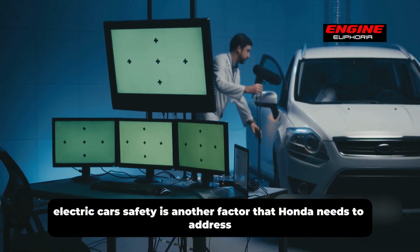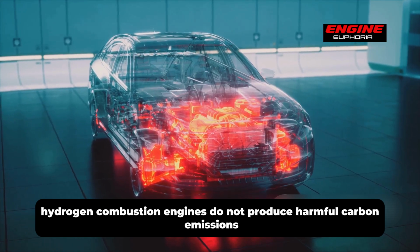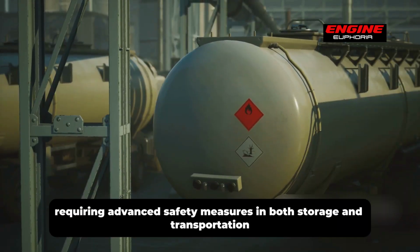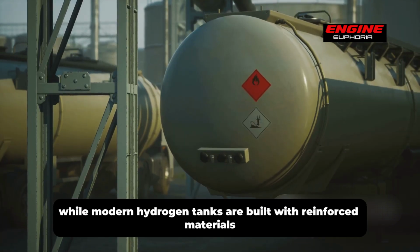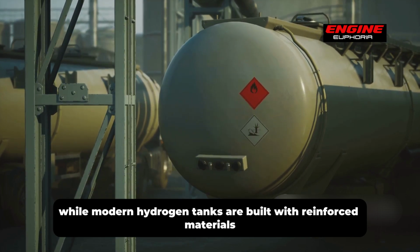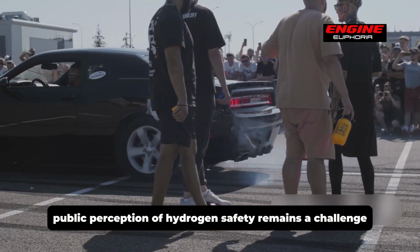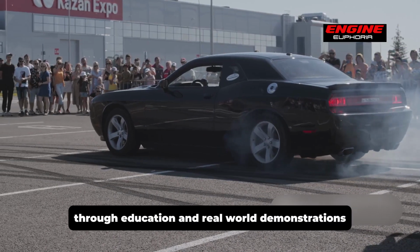Safety is another factor that Honda needs to address. While hydrogen combustion engines do not produce harmful carbon emissions, hydrogen itself is highly flammable, requiring advanced safety measures in both storage and transportation. While modern hydrogen tanks are built with reinforced materials to prevent leaks and explosions, public perception of hydrogen safety remains a challenge that needs to be addressed through education and real-world demonstrations.